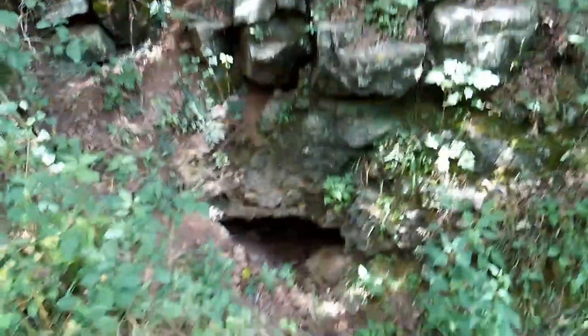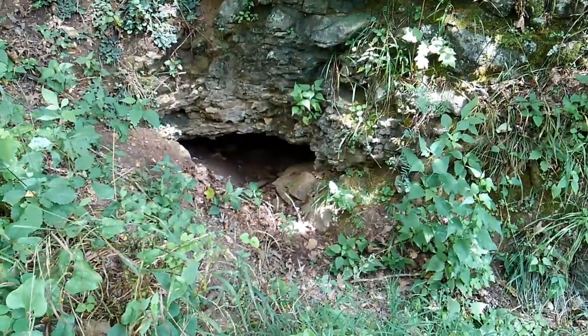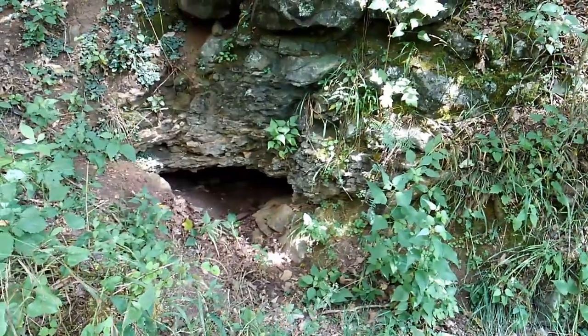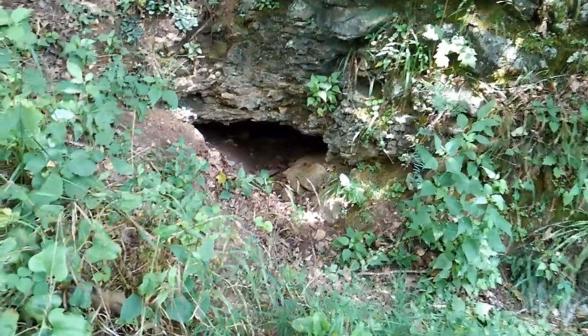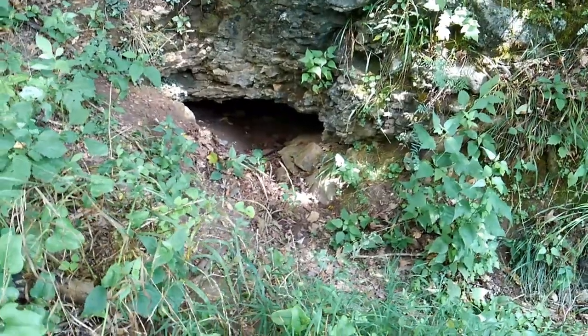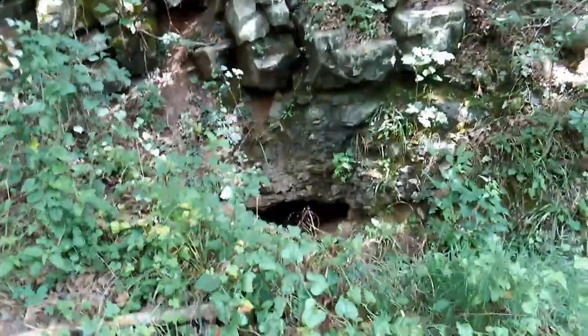See, there's the mountain. There's the cave. And obviously water runs out of that sometimes. It's not doing so right now. But, yeah, I used to climb up in stuff like that. I require something a bit larger nowadays, though.